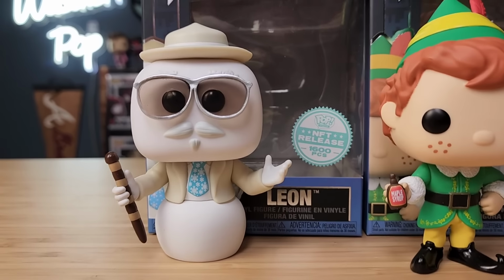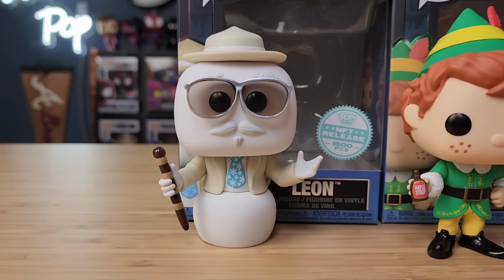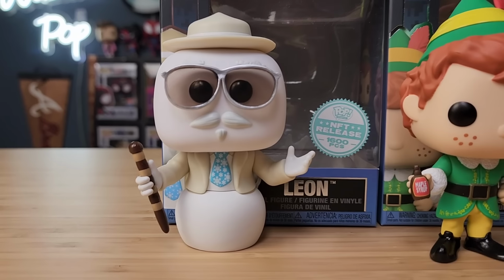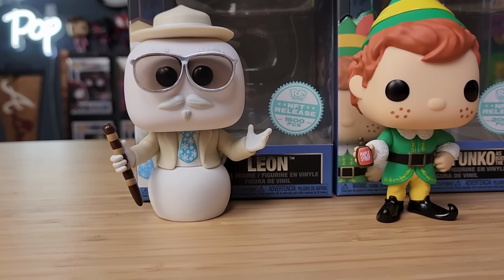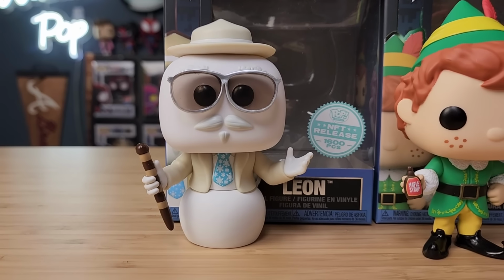We're gonna start off with Leon right here, limited to 1600 pieces. I wanna say that Leon was originally a character in the original claymation Rudolph the Red-Nosed Reindeer. But anyways, I thought this one turned out great. I mean, I don't know, I'm always kind of leaning towards the more made up characters or cartoon characters in shows. So that was definitely one that I wanted to go after.